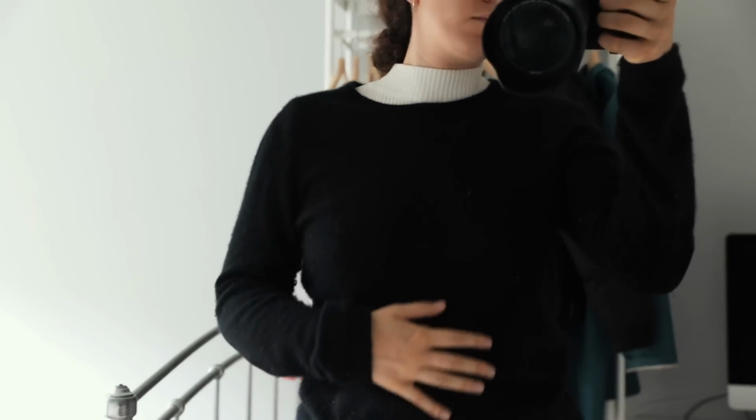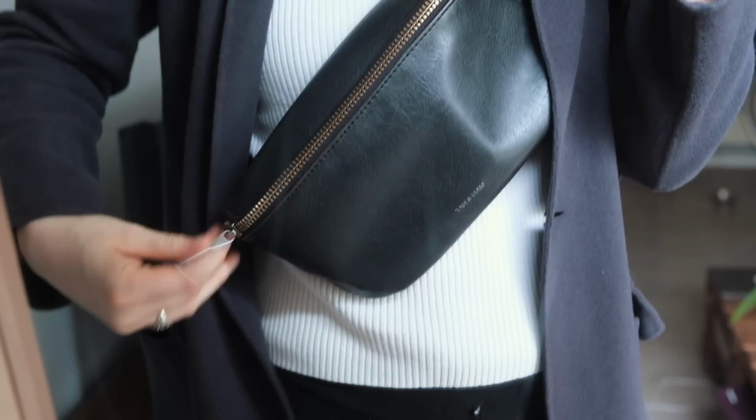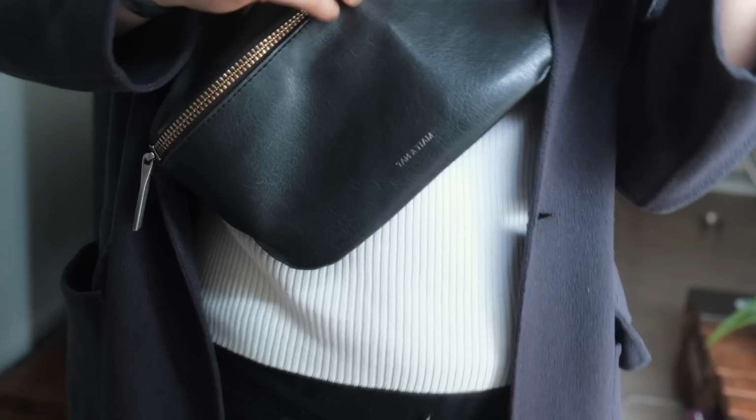So I just wanted to keep it really simple and just keep it super minimal so that I could ensure that I had a little bit of variance, but also I could just repeat some outfits to keep that kind of consistency. And then of course I had my bum bag for things like my passport and my phone and my keys, and if we did go out I didn't want to bring my backpack with me, so that was a really great accessory that I brought.